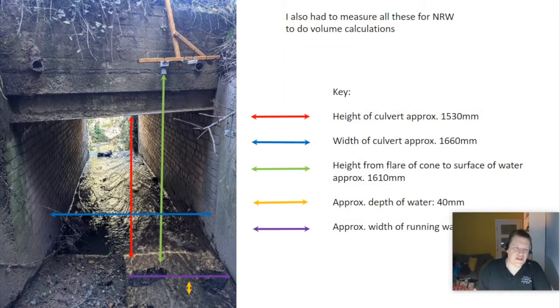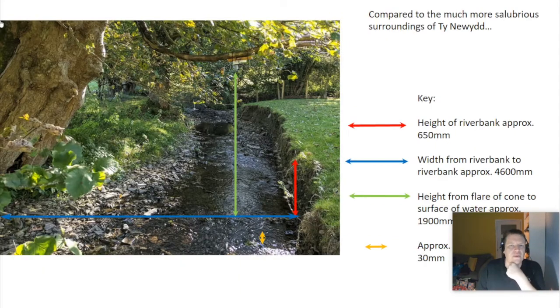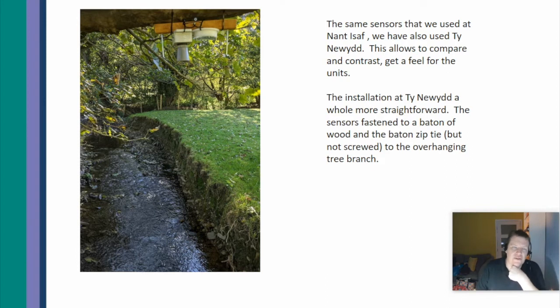Working with the staff at NRW, Natural Resources Wales, we've had to do some volume calculations, working out the distances and everything. And then here's our second location on Nant Barog. This is further up, and this is an area where two fields come down at the bottom of a valley, and at the bottom is the river Nant Barog. You can see we've been measuring the distances there as well. And there's a close-up of the sensors. For comparison, we've just used the same sensors again.